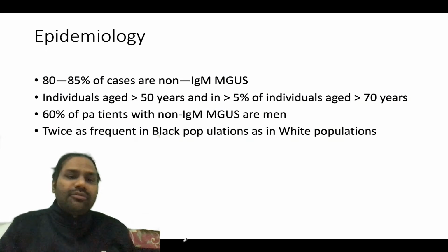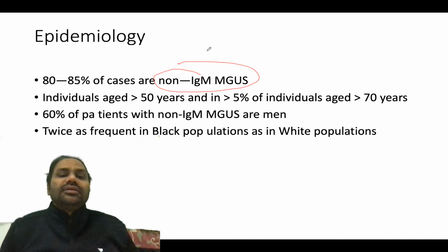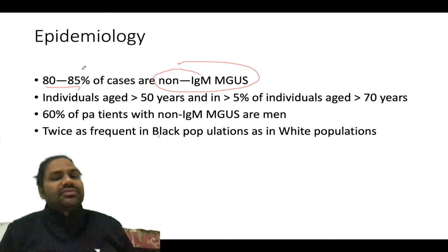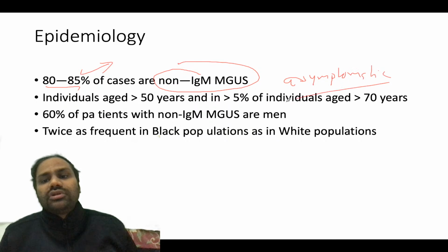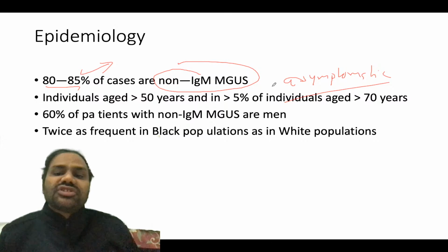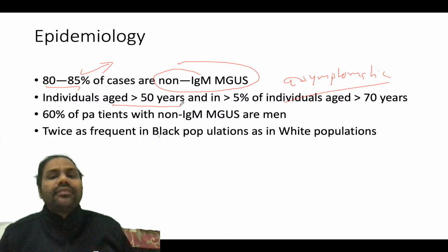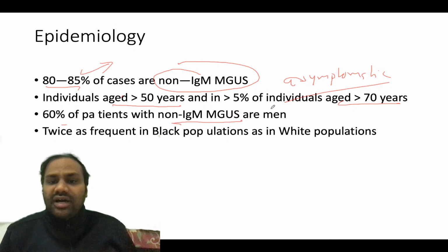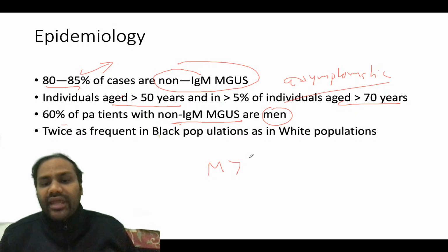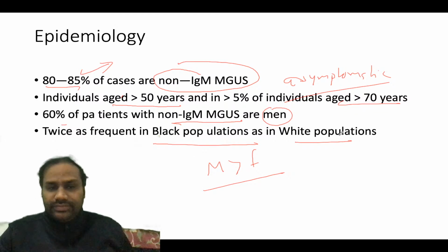So the epidemiology of non-IgM MGUS is that 80-85% of the cases are asymptomatic. You are doing tests for some other disease, and then you find it. Most of the individuals are greater than 50 years, they can also be more than 70 years, and 60% of the patients with non-IgM are men. So this is more common in males, and more common in black than white.